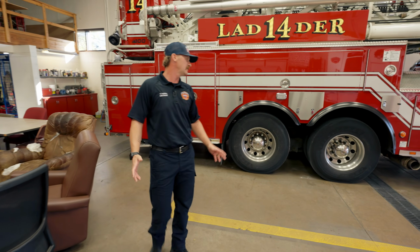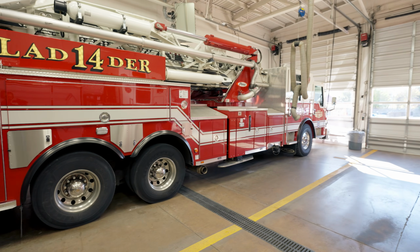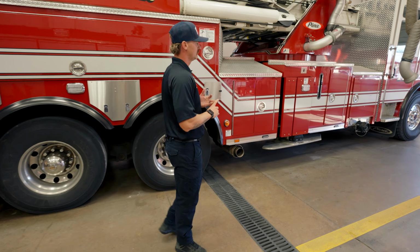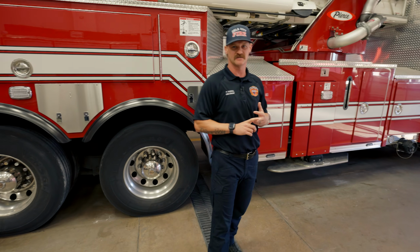Another piece of equipment we have here is Ladder 14. It's a 100-foot Pierce mid-mount. Its main purpose is heavy extrication, forcible entry. It makes all the fires. These are pretty cool pieces of equipment that the city has allowed us to work with.